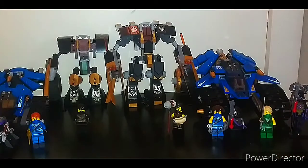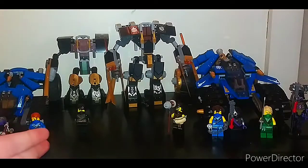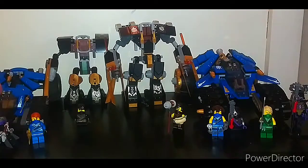I will be comparing it to set 70723, also called Thunder Raider. This set, on the left, the old set, has 329 pieces, 3 minifigs, and retailed for $29.99. The set on the right has 5 minifigs, 576 pieces, and retailed for $49.99. And it is still available on shelves as of the recording of this video. But we're going to be going in depth on this in the categories of value, minifigs, part usage, playability, overall looks, and final opinion.